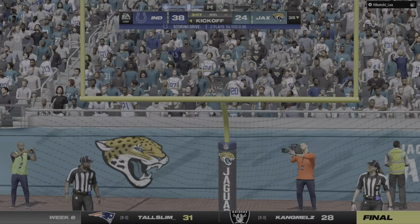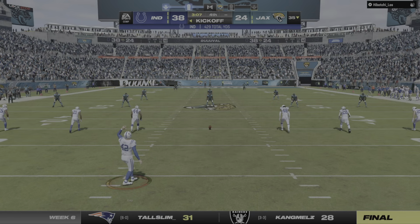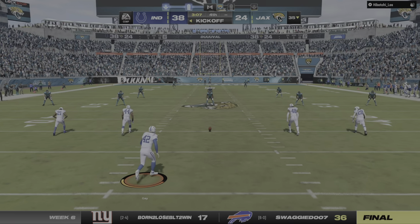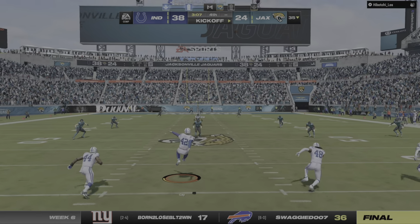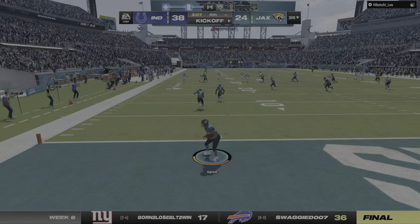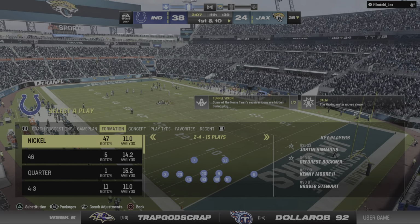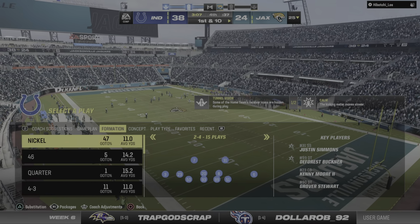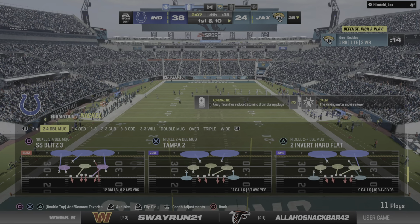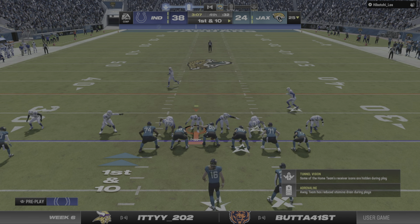Extra point by Gay is up and good. And the lead now up to 14. Following the touchdown, here's Gay to kick it away. And they'll bring it out to the 25 as Agnew elects for the touchback. Jaguars come to the line to start their next drive.